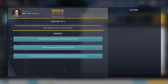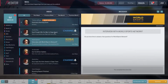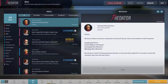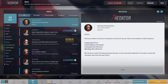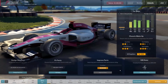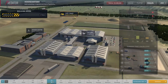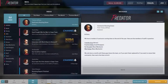He wants him gone. So let's just have a little bit of faith there. And the contracts are running down. Cruz, Kelly, Gosselin, and Parker. Got it. Yeah. So, we're down in the money. We're working hard to try and get the parts all fitted up before the new season. The HQ is being built, of course, that test track, which will get us level 3 engine, which will be nice.